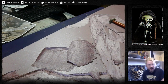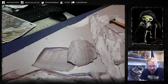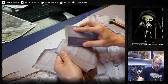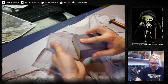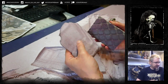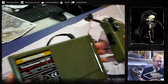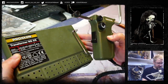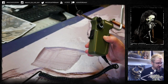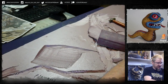Oh, I hid my sanding pad from myself. There it is. Frankenstein wire cutter. It's a Proxxon. And you have to buy this giant freaking $120 box to run it, because they're like, no, we don't want you to just plug this into a wall. What are you, crazy? Like every other piece of electronics equipment? No, you have to buy this giant box also.